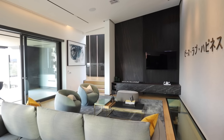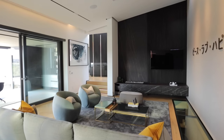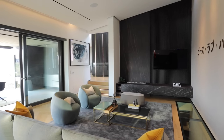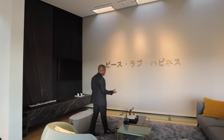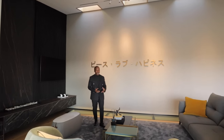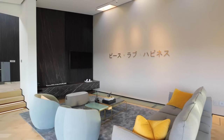Roche Bobois couches throughout this entire space, even the coffee table, beautiful furniture. As I've said, if you have watched the previous video that we've done, they've mastered the marriage between artistic and functionality when it comes to furniture pieces.